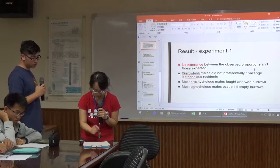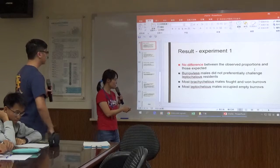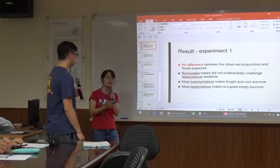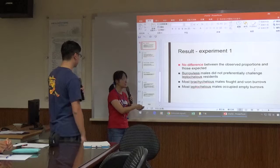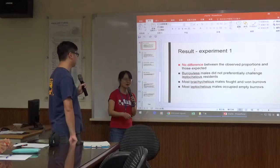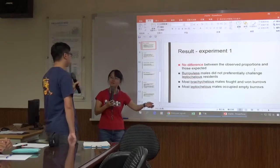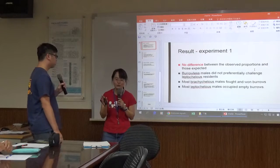Then you introduce this. But I have to say, at some point, if I lose a little bit of attention or focus, then I don't remember what is what, you know, brachychelous and leptochelous. Probably you can always add original and regenerated claw. Then it's easier for the audience to remember.